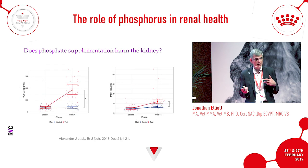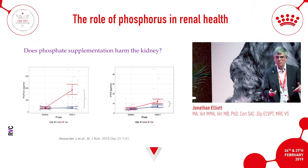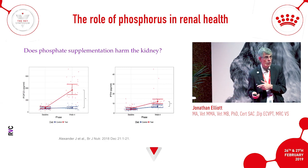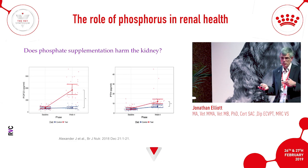FGF23 increased by about 4-fold. PTH increased by about 2-fold in these cats. So we're activating those systems, but we're activating them in a maladaptive way to a certain extent, because what FGF23 ought to do is to control PTH. And these are all fasting samples.